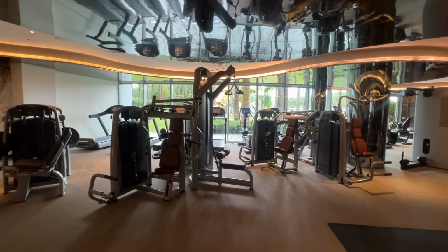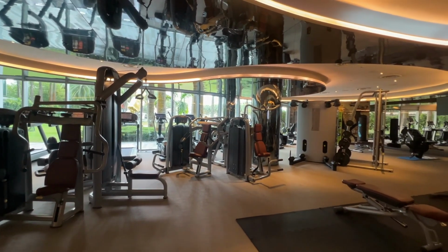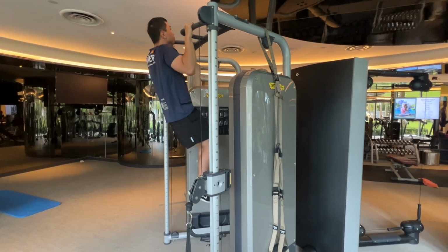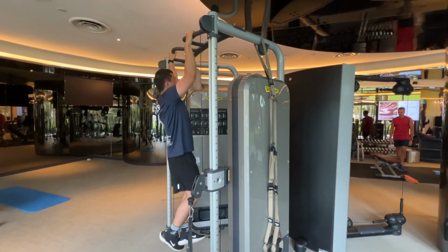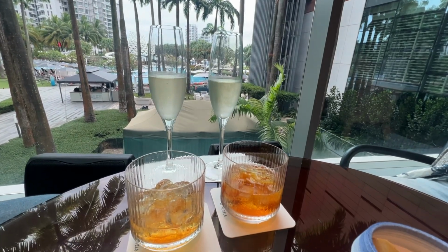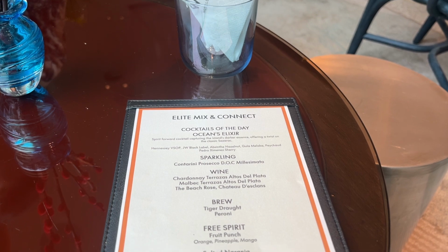The fitness center is also open 24 hours a day and is well equipped. Guests can enjoy a good workout throughout their stay. Platinum or higher elites can enjoy an elite hour every evening, where guests can enjoy 2 drinks per person on the house.